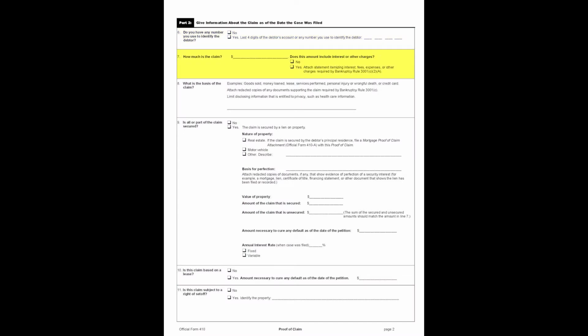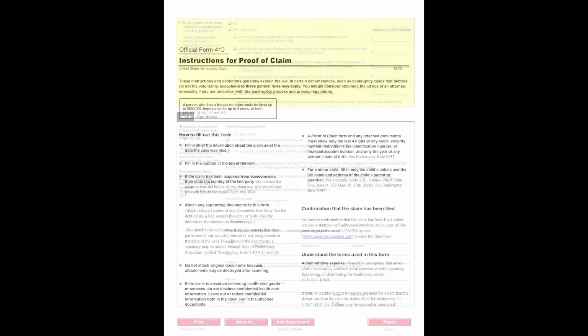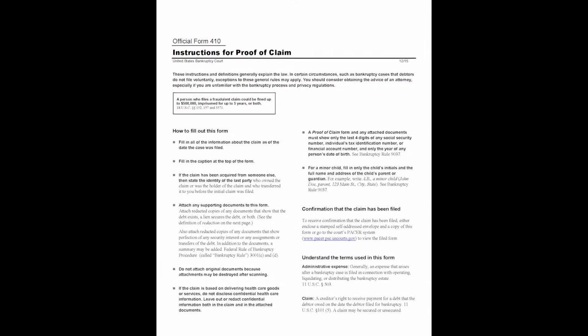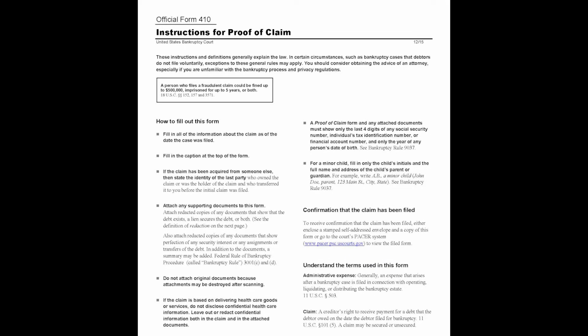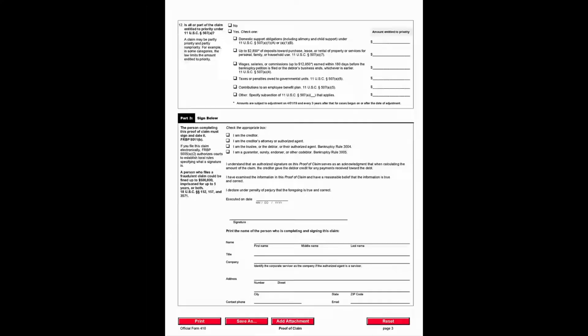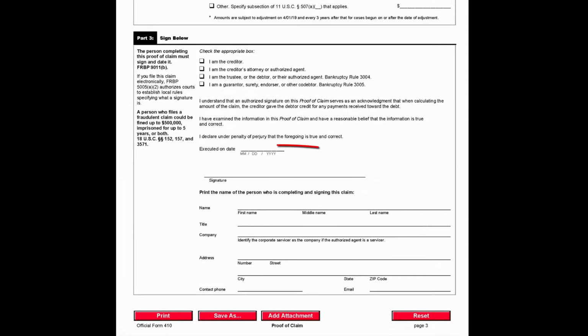Continue to fill out Part 2 of the proof of claim form, filling out each section regarding the debt you are owed. Refer to the proof of claim instructions provided. The instructions are helpful as they define the terms used in the proof of claim form. Finally, Part 3 requires the signature of the person completing the form. Remember to sign the form prior to filing it with the court.